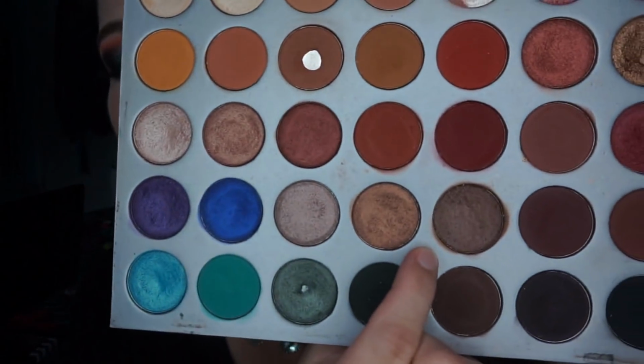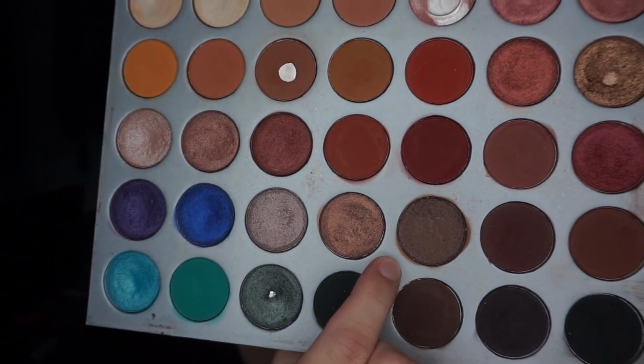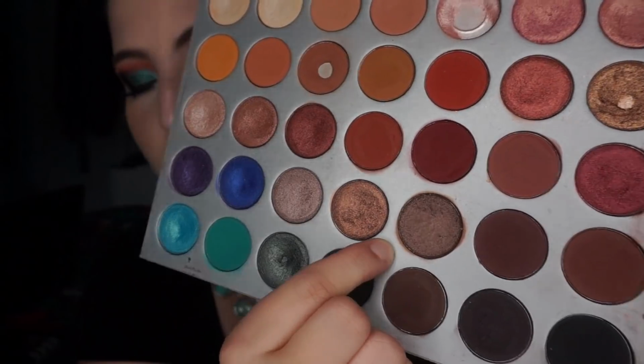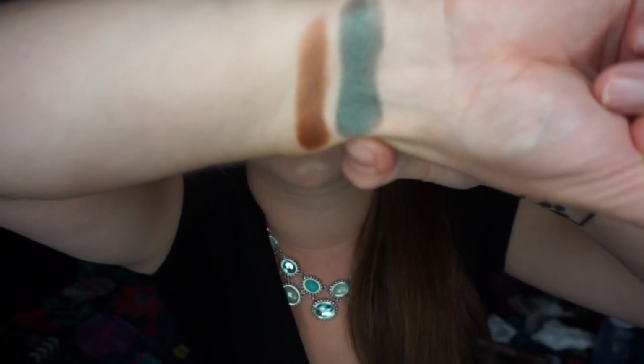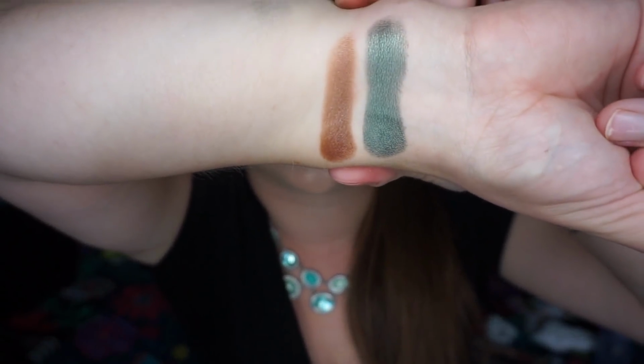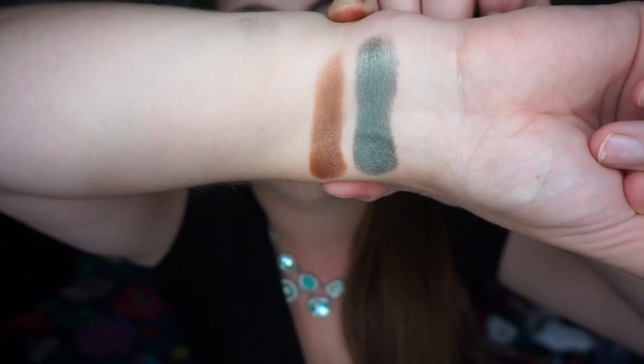It was actually really hard to pick a least favorite shade in the palette, but I chose the shade 24/7, which is supposed to be the glitter infused one, and I just feel like it doesn't show up as glittery as Jaclyn Hill claims it does. I just wish it would apply more glittery to the eyes. As you can see in the swatch here, it isn't super glittery. It just kind of looks like a shimmery brown shade.